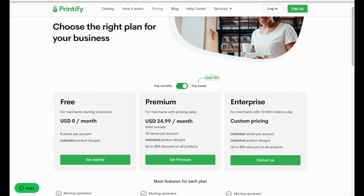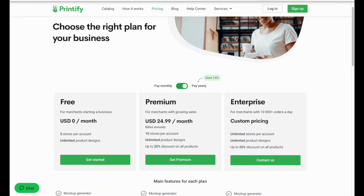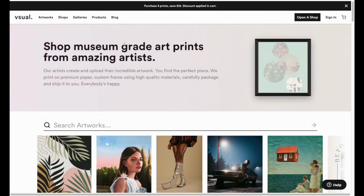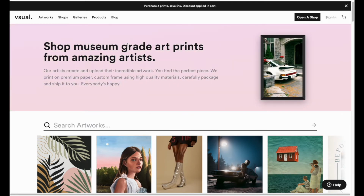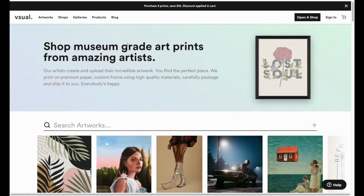All right, let's take a look here at, I'm just going to say it, VSUAL. So VSUAL is a print-on-demand platform, but unlike many other print-on-demand platforms, as you can see here on the title page, we're looking at solely art prints, and they want to provide museum-grade art prints to their customers instead of offering hundreds of different products like shower curtains and pillows and mugs and all that kind of stuff.